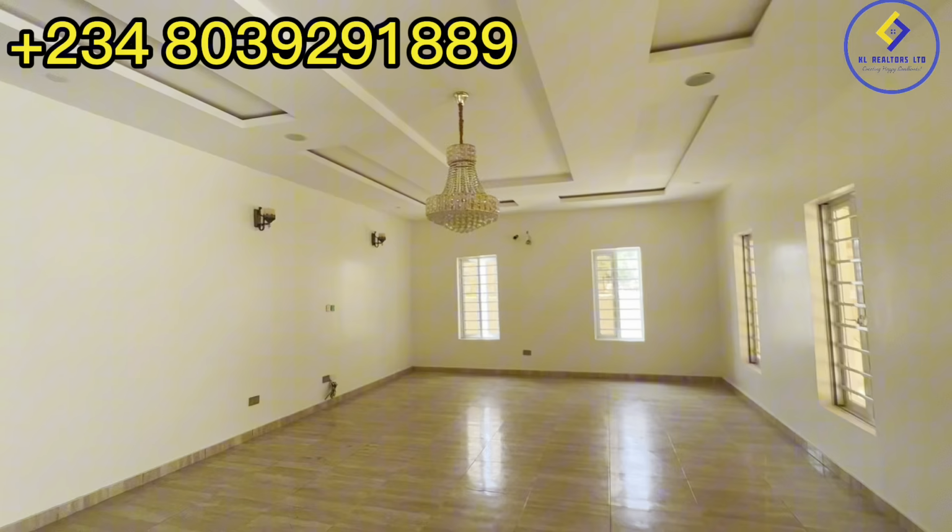420 square meter plot size of land, and this is located right in Ikota, Lekki, Lagos, just sharing fence with the Lekki County Estate. Now this house is a very spacious one, so I want you to sit back, relax, and watch this video to the very end.